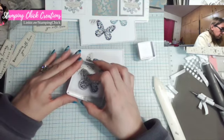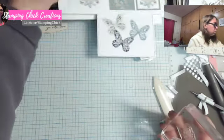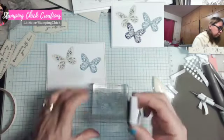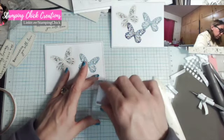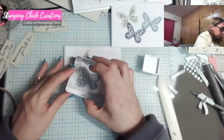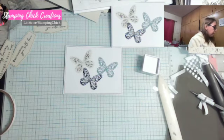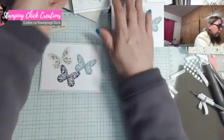Okay. Two. One more. This stamp is beautiful. There you go. Okay. All right. So I think that's it for stamping.